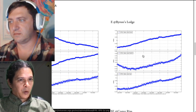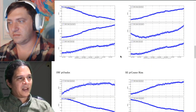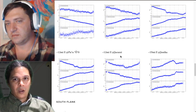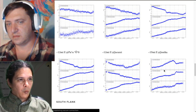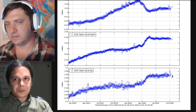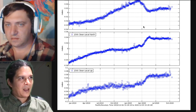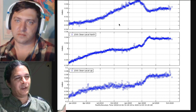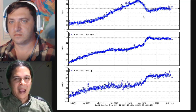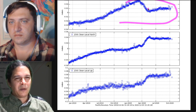So we have all these GPS stations across the caldera, but I want to start all the way down at the bottom of the East Rift Zone, where the Jonica station has been out of commission since October. But you can see that before it went out of commission, and to help you guys recall what these plots actually are, it's a GPS signal. The north panel right here is showing the east component. So when the thing goes up, it's moving east. When it goes down, it's moving west.